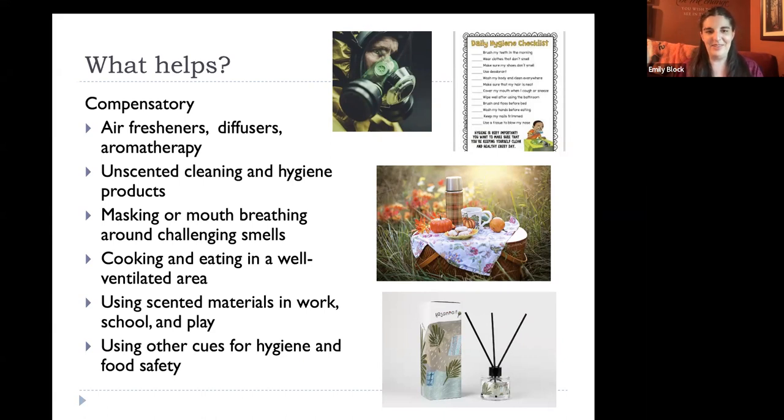Masking. When I first started giving these talks, masks weren't really a thing yet. But now, pretty much anytime you're in public, it's perfectly acceptable to wear a mask. So that's great for those of us with smell sensitivities. Different masks block smells to different extents. You can experiment and see what works best for you. Mouth breathing sometimes kind of works.